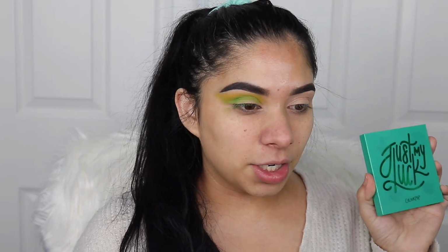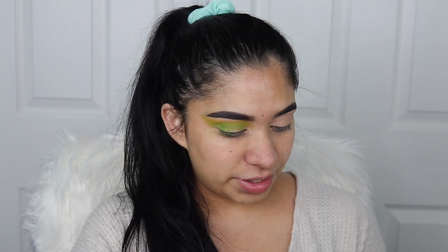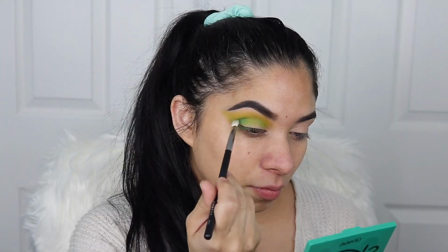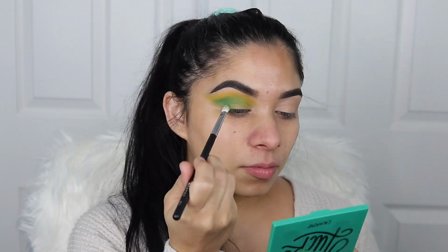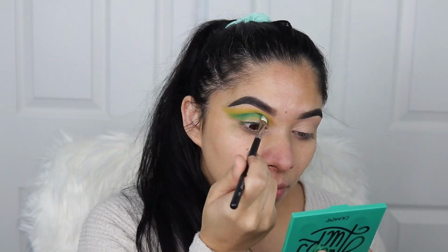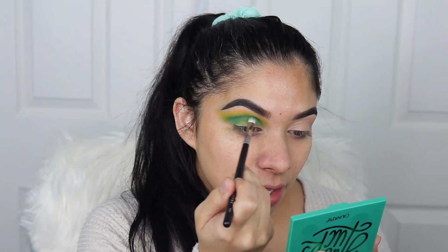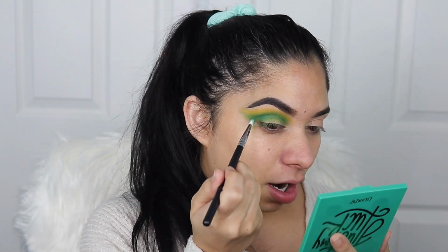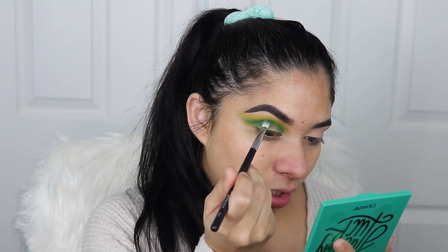So I want something a little more darker on the green side at least. I'm going to go into this palette. This is Just My Look. This is also under $15. And I'm just going to go in with this darker green right here. I'm just building this darker green up just to get that intensity that I really want. And don't worry about it looking messy. We are obviously going to go in and blend it out, clean it up, and all that jazz.